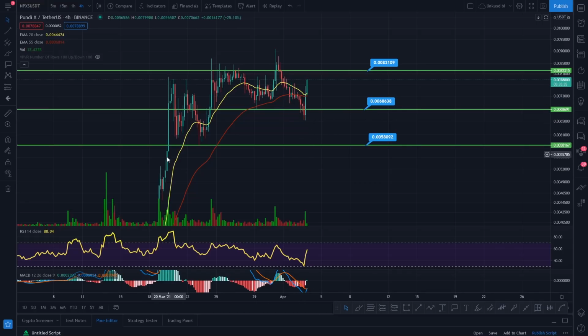When you start seeing the candles below it like that, that's the full body of the candle closing below the support line. That's when you're looking at that larger correction, and we gave you that target in the channel. Obviously it's the bottom of that swing low there. So at the minute Pundi is being bought up, and that's brilliant. That's what you want to see.